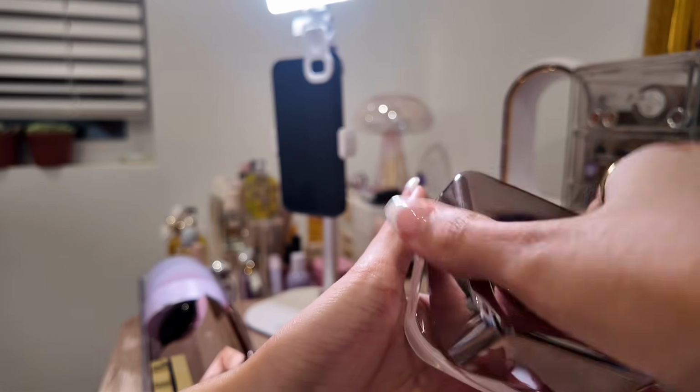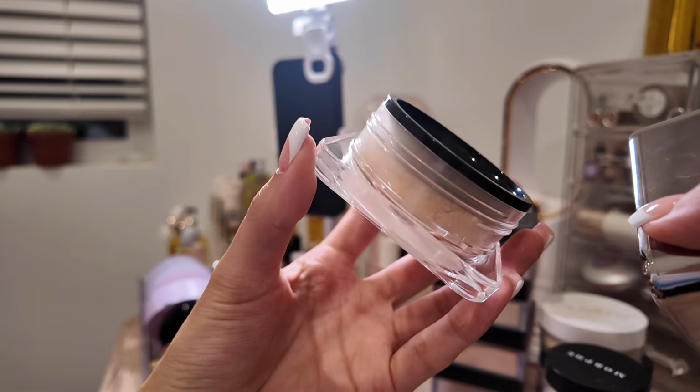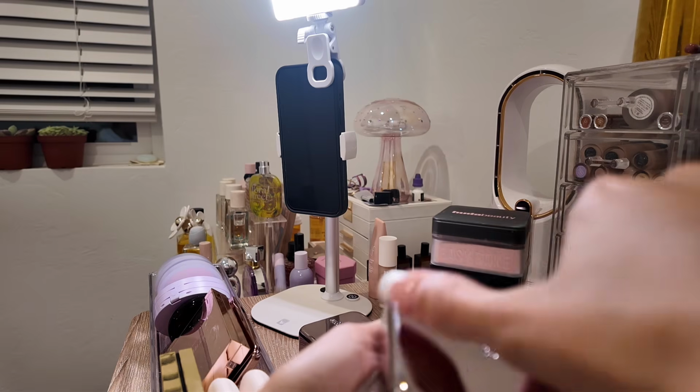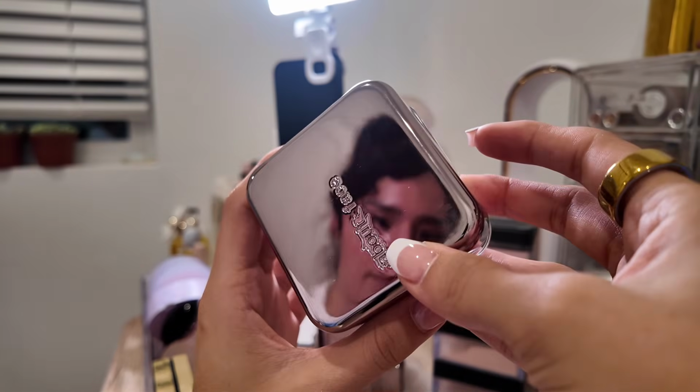I think that it's just because it's like a darker shade for me, so I don't think I need that one. It is more of the shade that I would gravitate towards in a translucent powder, so I'll be keeping Bow and Finale, and then I'll be giving away Veil.